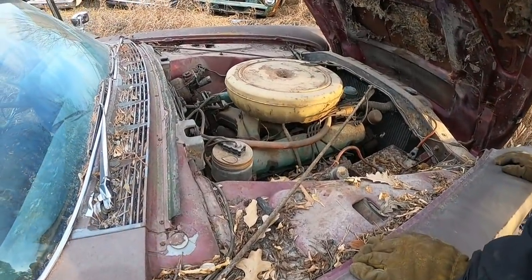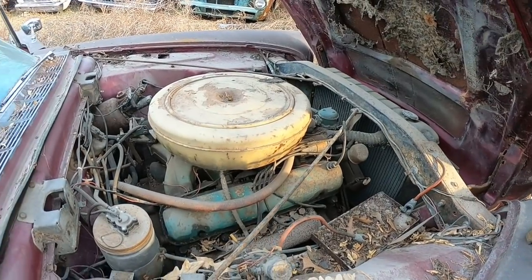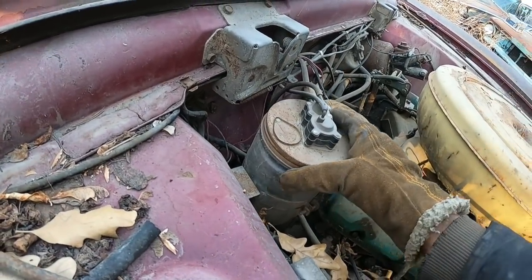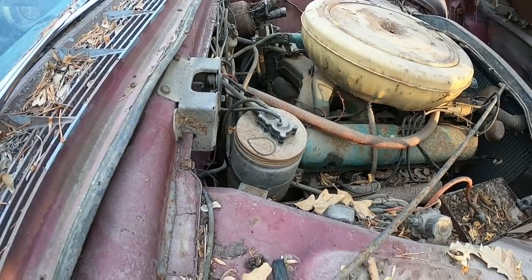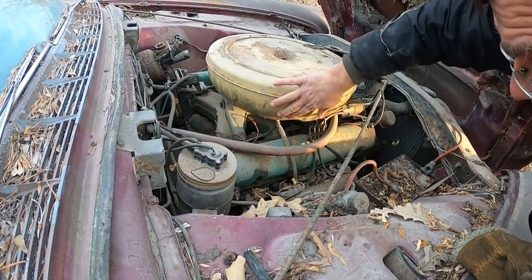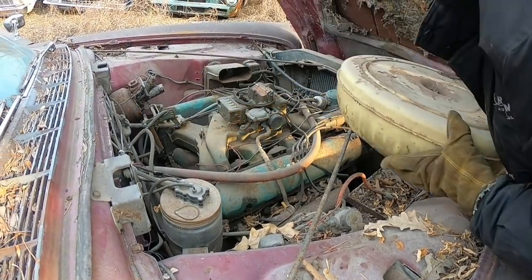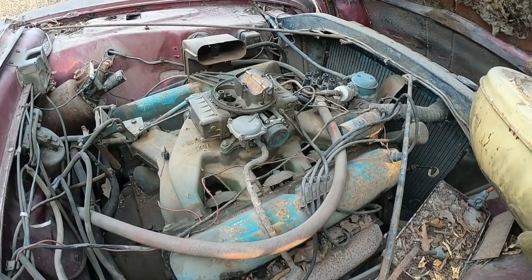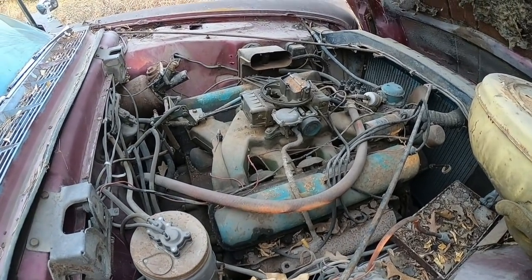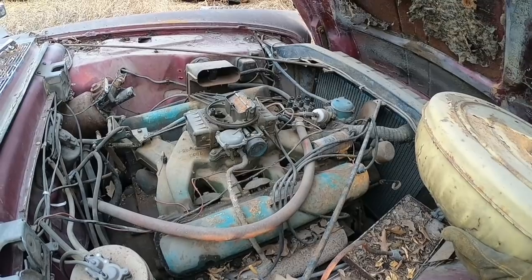Not sure what size engine these things have. It's seized. I tried to pull it over. It's even got a glass canister. I'm assuming that's some sort of ancient pollution control. Weird, huge, it's got ribs in it. That'd be a cool thing. It's got a Holley carb. So if you know what size engine this thing should have, we haven't researched this thing at all, let's put that in the comments.